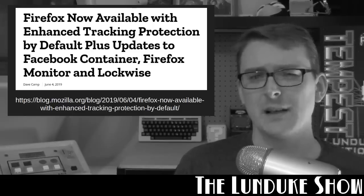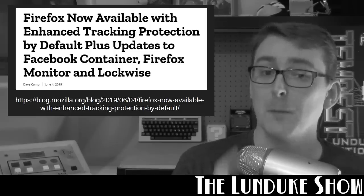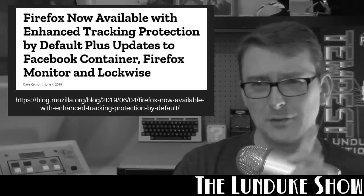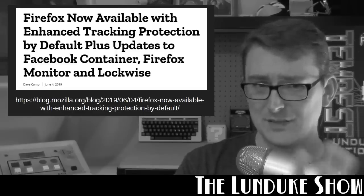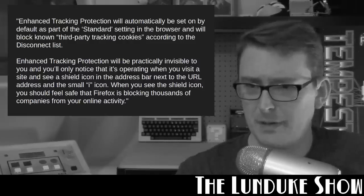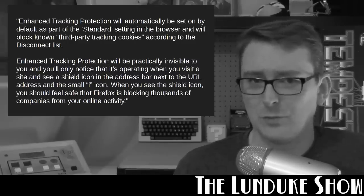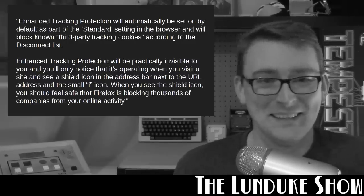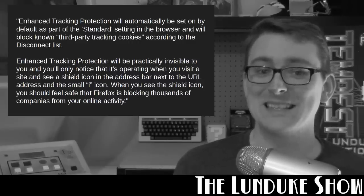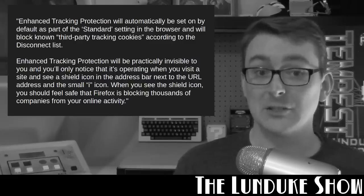They said, and I quote, "Firefox now available with enhanced tracking protection by default, plus updates to Facebook Container, Firefox Monitor, and Lockwise." Now, the part that I want to dive into here is that enhanced tracking protection part. That reads in a quote, from the blog post by, what was his name? By Dave Camp: "Enhanced tracking protection will automatically, seriously, Winamp, will automatically be set on by default as part of the standard setting in the browser and will block known third-party tracking cookies."